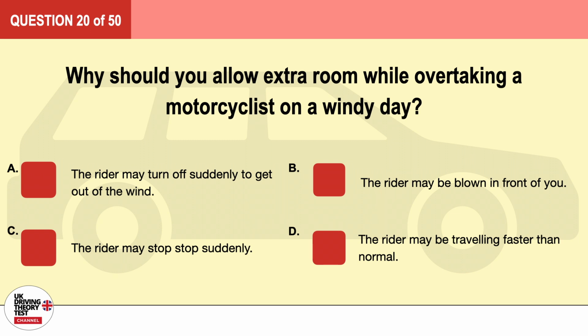Question 20. Why should you allow extra room while overtaking a motorcyclist on a windy day? A. The rider may turn off suddenly to get out of the wind. B. The rider may be blown in front of you. C. The rider may stop suddenly. D. The rider may be traveling faster than normal. The correct answer is B. The rider may be blown in front of you.